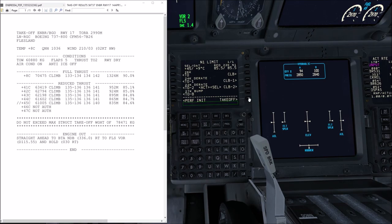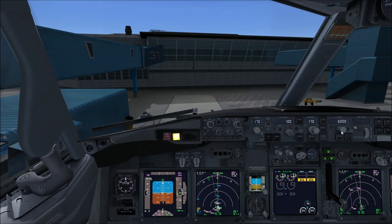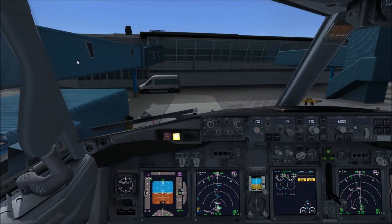LM 129, taxi Whiskey 2, hold short of the runway. Go ahead. Okay, that's going to be a standard pushback and start off the gate. Taxi route will be as assigned by ATC.